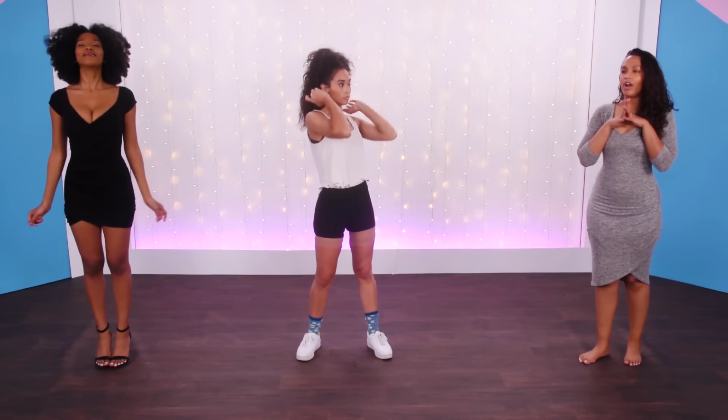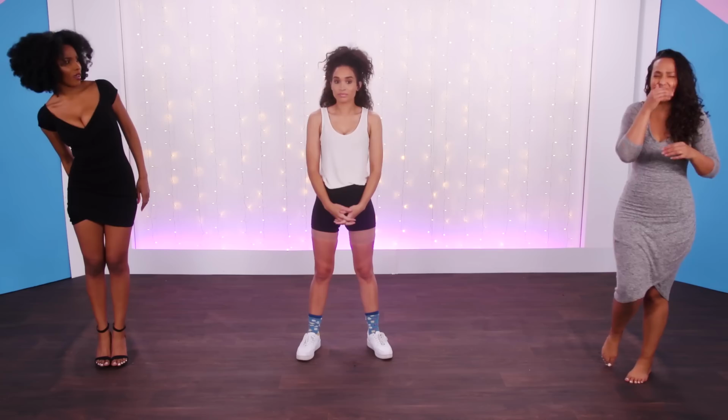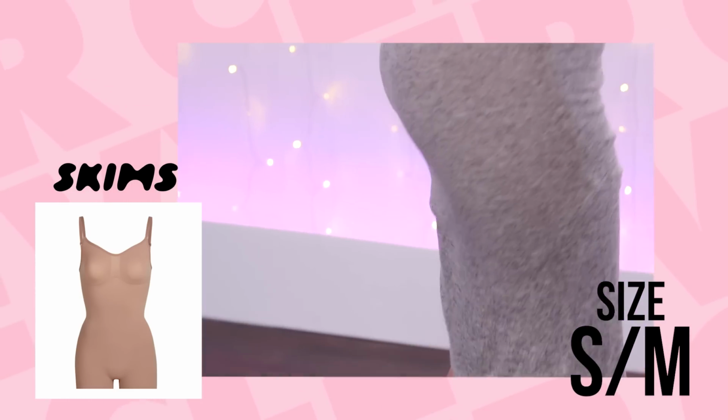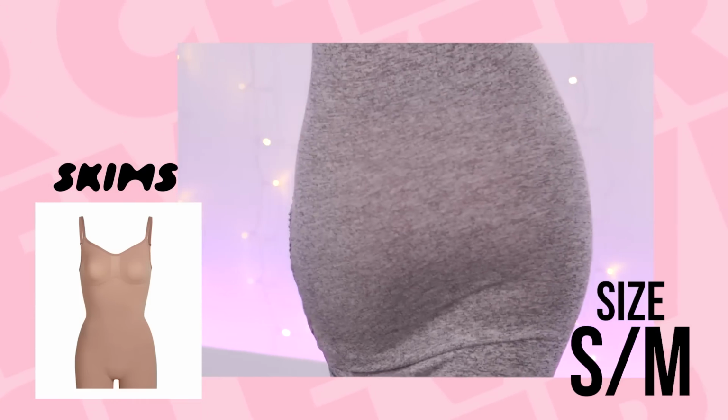Alrighty, so now we are in the Skims full body shapewear. I'll start with pros so I could be positive. These are crotchless, and they need to be crotchless because it took me a very long time to put it on because it's so tight. It's very uncomfortable to put on. So you're gonna need a crotchless one so you can go to the bathroom because you're not gonna want to take this off. But that's banking on the fact that you have good aim, you know?